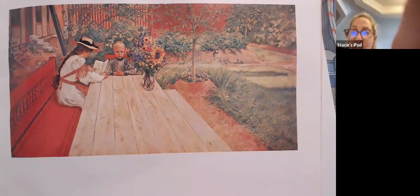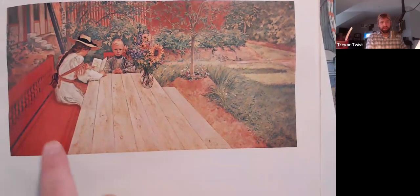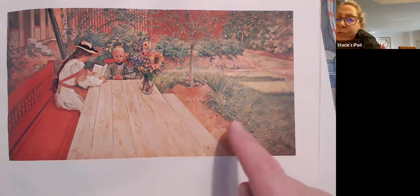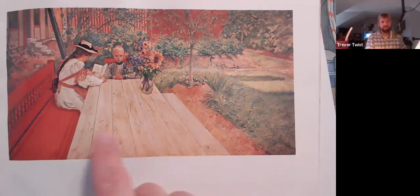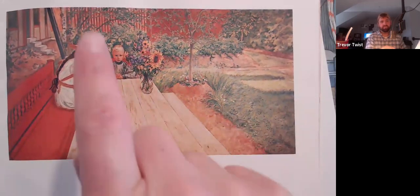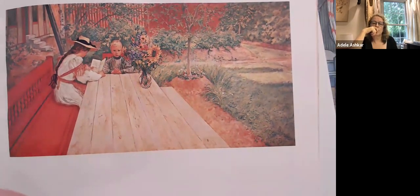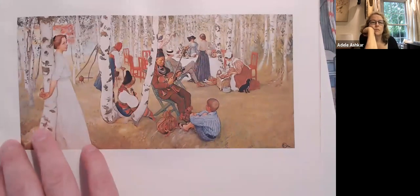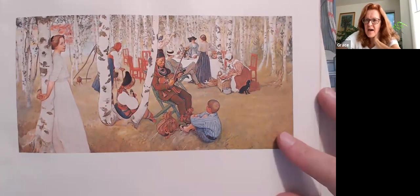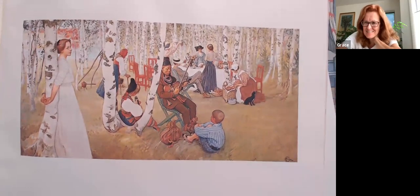Wow, look at that expanse of red. Yeah, really interesting. And that table points right to the boy. I mean, he's the point of radiation, he's on that vertical, the vanishing point. Can you zoom in a little bit on the activity at the back? Yeah, the table at the back. I love these pictures. These are great.